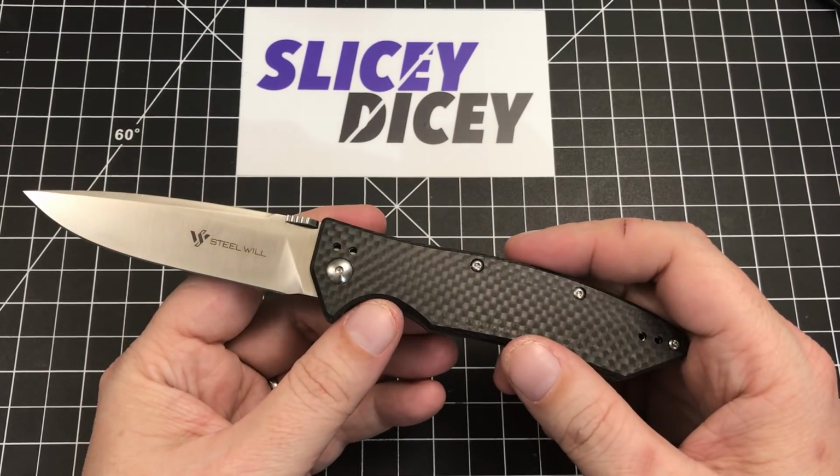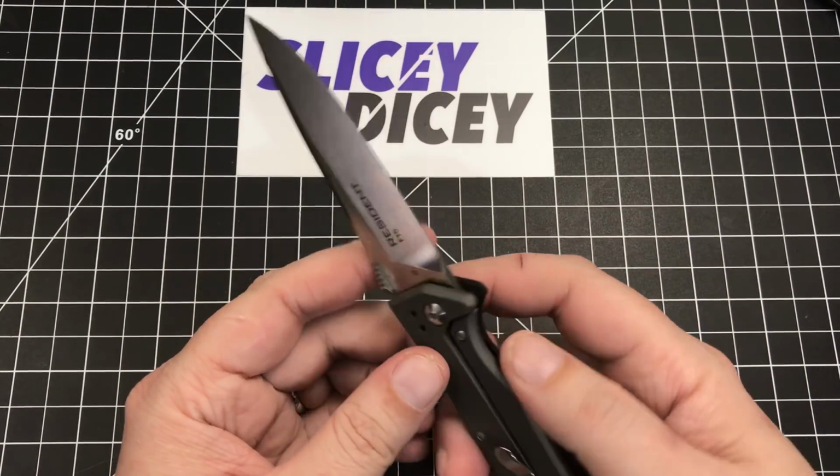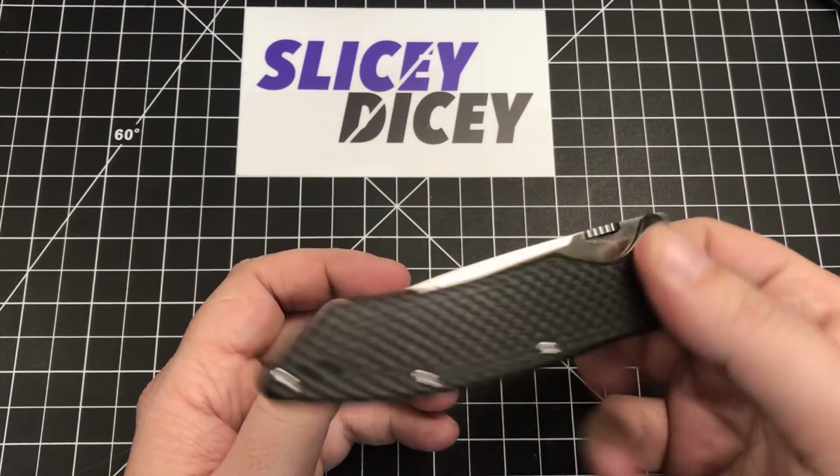Great bang for the buck. $85. Carbon fiber, titanium, D2 steel. Action's good. Frame lock works great. Yeah, this is a really good knife too.